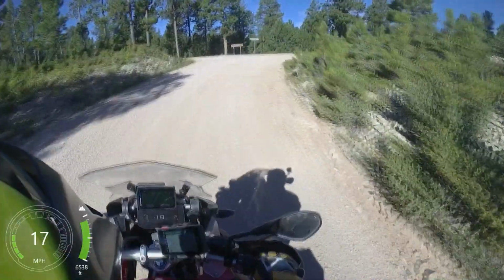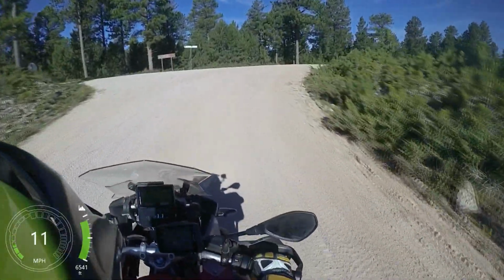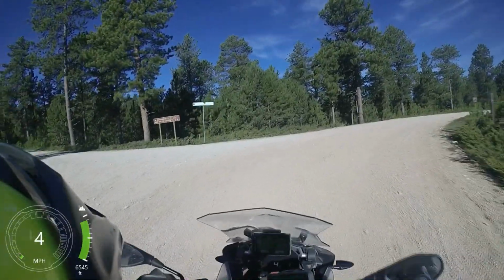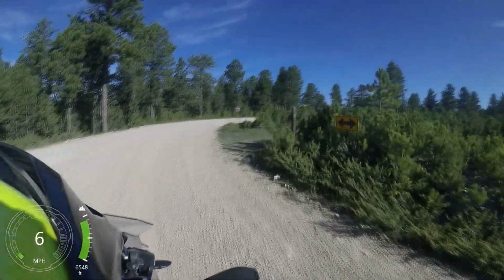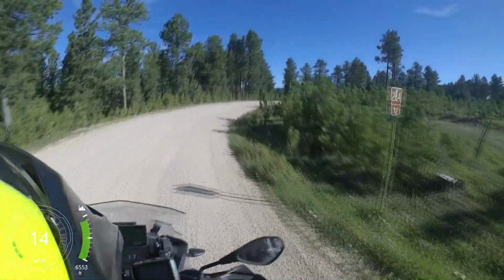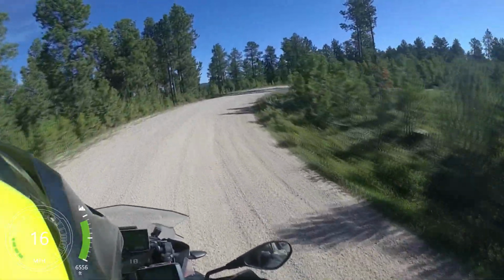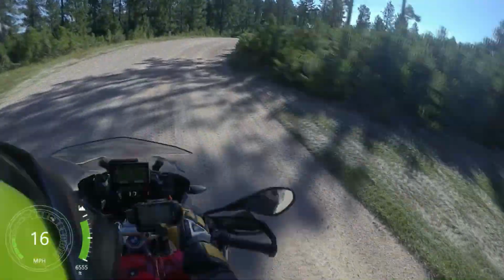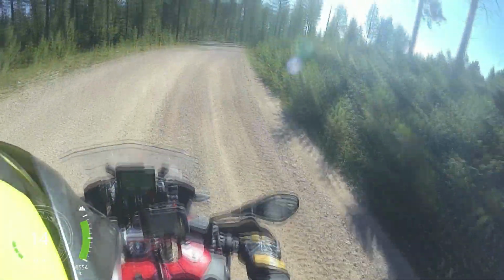So we did a fair amount of traveling on a variety of different surfaces. Some gravel, but again, we tried to stay on the most rustic trails and roads that we could find, hence the long time. I've driven past Devil's Tower before, but we've never actually been close to it. So we're really excited to see it today.